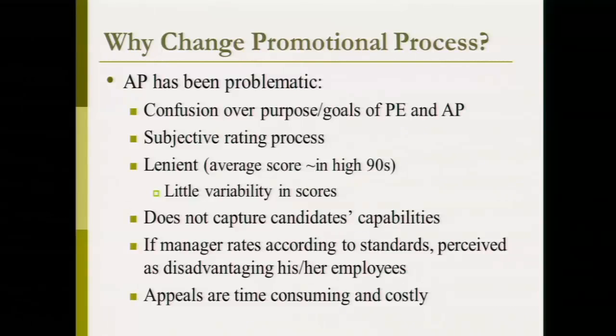It's not really doing anything for us in the sense of helping differentiate between who is more qualified and who's less qualified. A big piece of why we wanted to get rid of it is that if a manager rates according to the standards, that is perceived as disadvantaging his or her folks. Because if everyone else is not doing that, then those folks are basically getting the short end of the stick. And then also the appeals are very costly, time-consuming, and no one likes them when we're done with it anyhow.